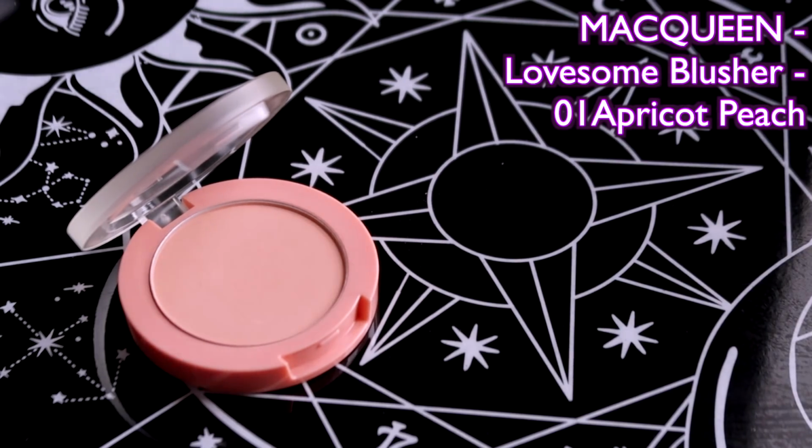So I'm going to go in with another one of my absolute favourite brands. This is a McQueen, and this is the Apricot Peach Love Some Blusher. McQueen is an incredible brand. Drugstore prices, but amazing quality products. I'm actually going to use their pencils today. Their pencils are one of my favorites, and from reading the comments on the last videos, a lot of you discovered their pencils and love them also. Just to add a bit of depth back to the cheek and give a little bit of brightness also.